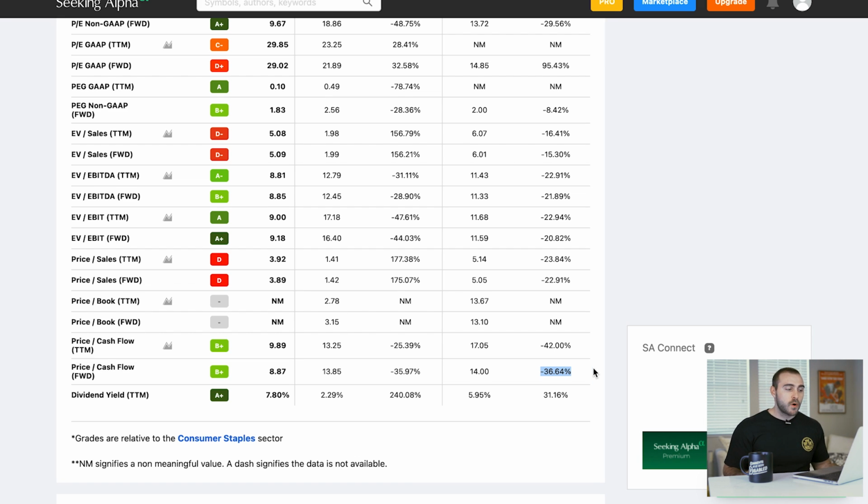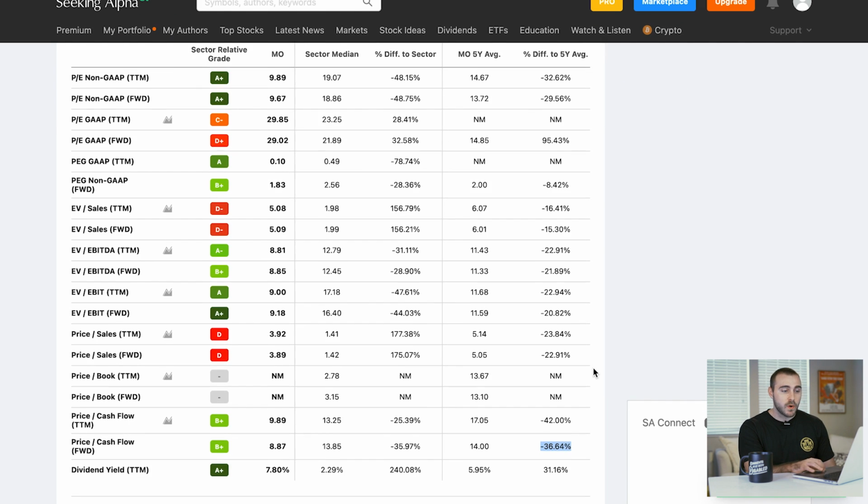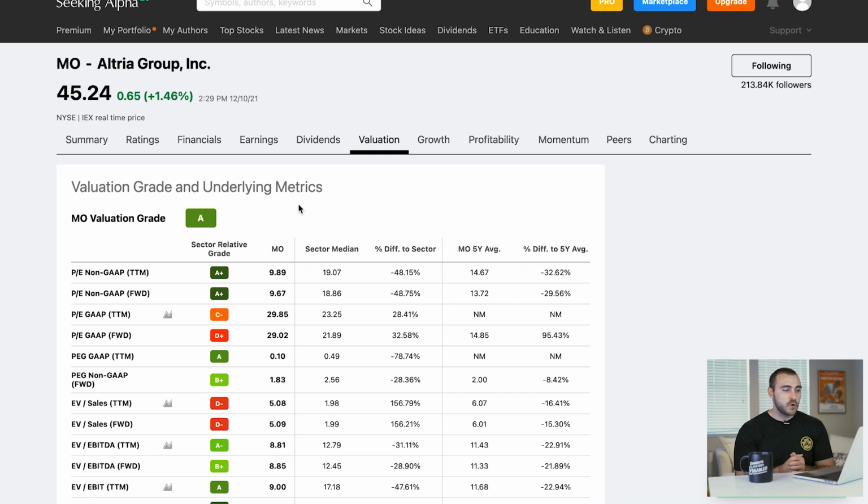So all across the board, Altria Group is definitely looking to be at a better valuation than it has in the past, which is no surprise considering what we saw when we were taking a look at this company's share price performance. In the last 5 years, guys, remember it's down over 30%. So really, like I said, it's no surprise to see both of these numbers lower, the price to cash flow and the PE ratio.